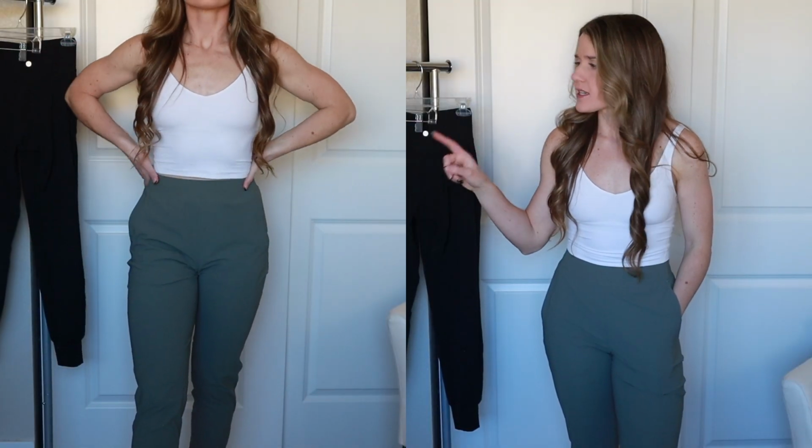As far as sizing goes, I have these in a size 4, and my black ones are in a size 4, and they fit me really well, and I'm very happy with the size 4. Honestly, if I were to purchase more, I would purchase a size 4. The only reason I purchased the size 2 is because that's all they had available in the sales section, and they do fit, but I feel like the waistband is just a tiny bit tighter, and I prefer this one more.